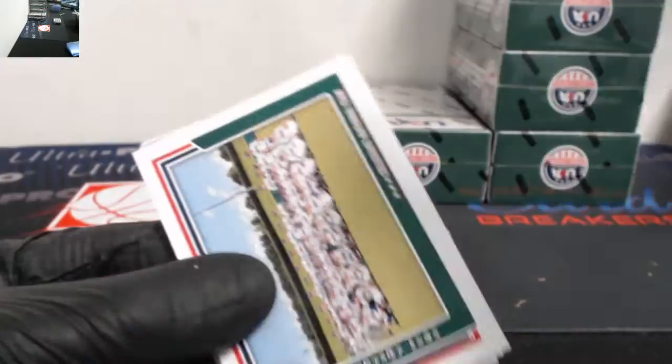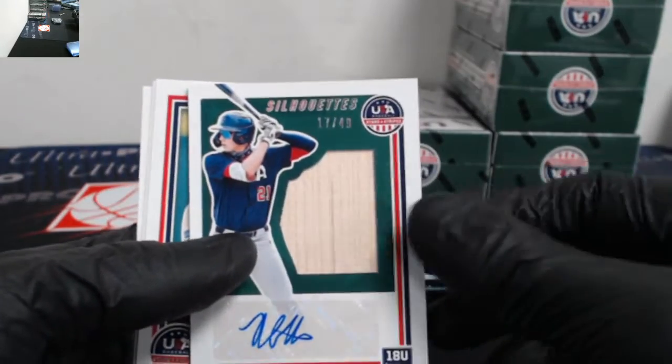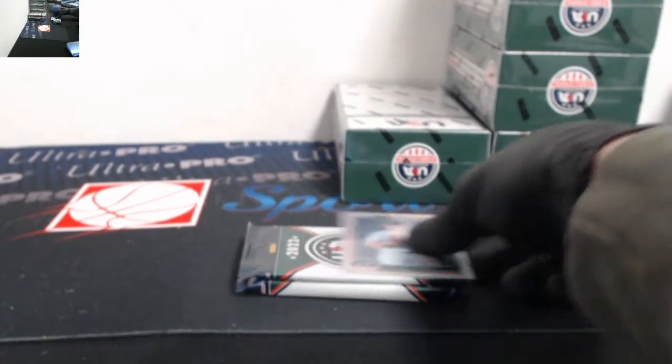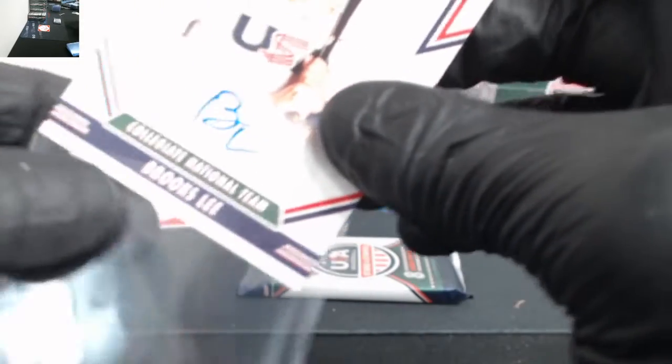I know, yeah, Parker for TJ. Number 80, Michael Kennedy. Ryan Clifford, bat piece auto number to 49. Brooks Lee. This is going to be number to 299. Yeah, Parker's having a good break.